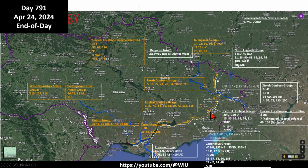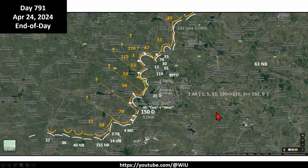Now let's move to the central Donbass front line. This is where things are really getting from bad to worse, and this is where I'm stating that the Ukrainian army is becoming unglued. This is at a very early stage. It doesn't mean that that's it, disaster and everything. But there are very serious signs of very big problems coming.